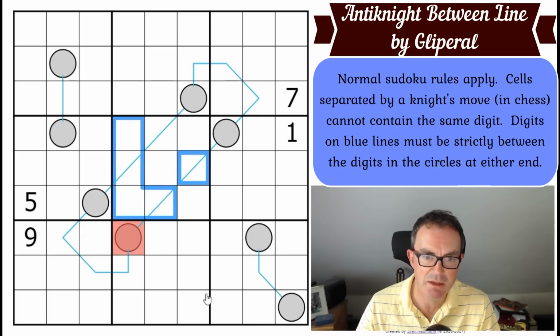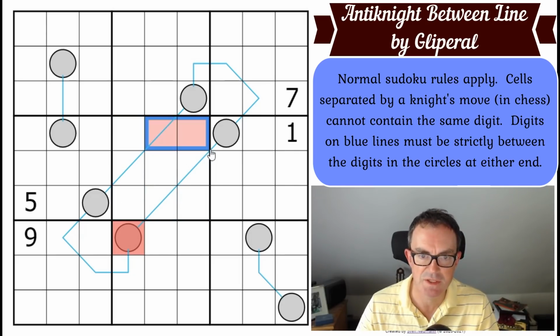So you can eliminate red very easily from those squares. You can eliminate it from those 2 squares by knight's move. So red lives in one of 2 places in the box, and I'm guessing that that might be symmetrically true for all of these cells around the central box. Let's just double check that.